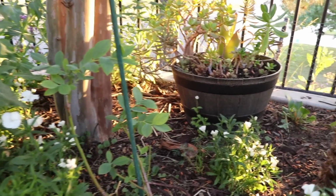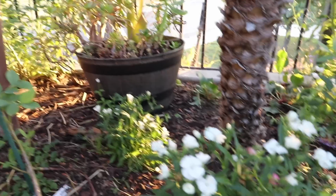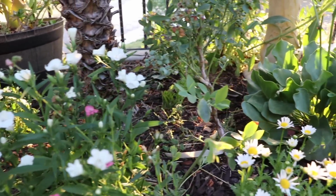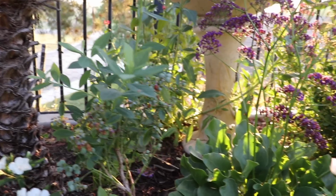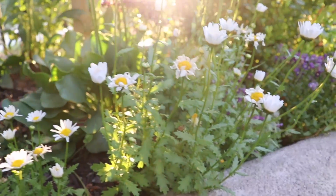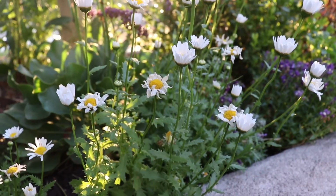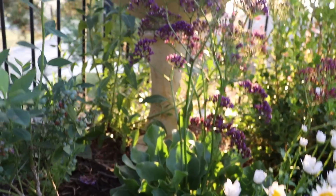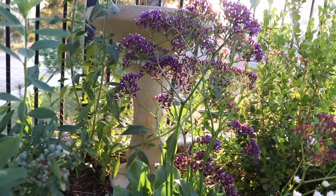The little barrel of succulents seems to love it tucked in here, and that is a good fix. Stick a pot where you can't dig a hole. The statice loves it in here. These little white daisies, they won't last much longer. They are free seeding, come up for me everywhere in the garden, but they are a cool season annual and they will be gone pretty soon, which is kind of bittersweet.